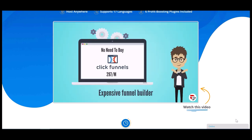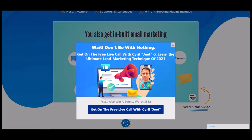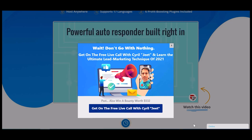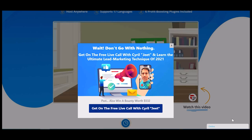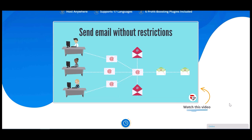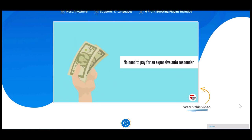No need to buy an expensive funnel builder like ClickFunnels. Plus, you also get inbuilt email marketing. CourseFunnels has a powerful autoresponder that's actually built right in. You could create email sequences and send out mail campaigns without any restrictions or cap on student count or mailouts. No need to pay for an expensive autoresponder as well.